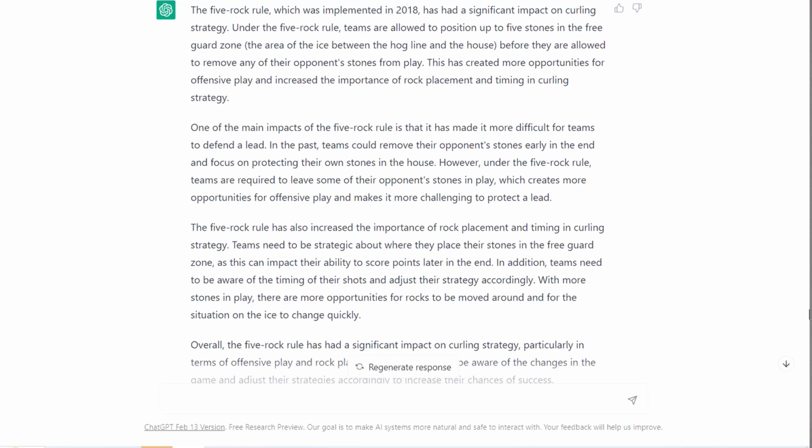Teams need to be strategic about where they place their stones in the free guard zone, as this can impact their ability to score points later in the end. In addition, teams need to be aware of the timing of their shots and adjust their strategy accordingly. With more stones in play, there are more opportunities for rocks to be moved around and for the situation on the ice to change quickly. Yeah, not a bad paragraph. Again, the timing stuff, I'm not quite sure.